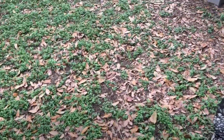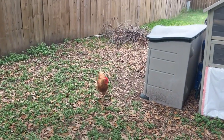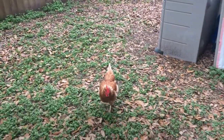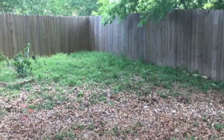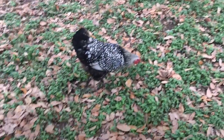Their run, you're supposed to have a minimum of 8 or 9 square feet per bird. We would do way more than that, because we would give them a whole big section of yard. From me to the fence, that's at least 18 feet. And then all the way back there is farther. So I don't know what to do.